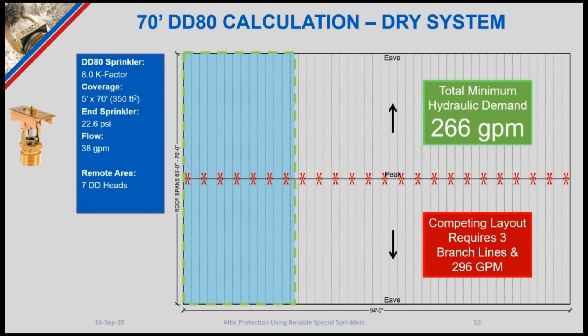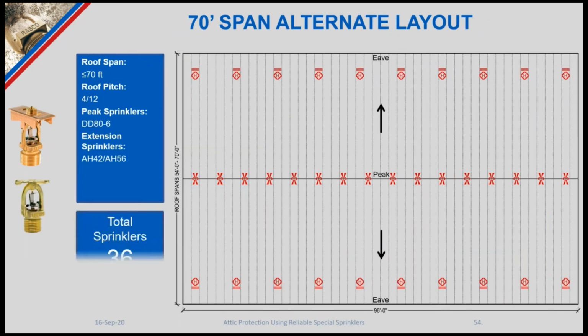But let's completely switch this around and look at another way of doing 70. Here we have a 70-foot layout, and this looks a little bit similar to the first thing that we showed you with competing products, but we're going to use Reliable products. And what you're going to see here is we have our dual direction products, the DD80 located at the peak, and we have our AH products down here at the eave. Now these could be GPs as well, but these are AHs for this example. And we have 3 lines, and we have 36 gallons a minute. And we have 36 sprinklers, so 3 lines, 36 sprinklers. This is very similar to our competition's product.